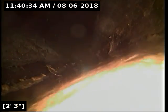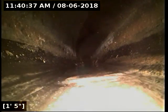Now, in my opinion, that is not worth tearing the concrete up to fix. Ideally, it's not there, but you can see how we have almost no debris there at all. It's just not a significant spot. You have to be flushing some pretty big stuff down the pipe for that to start making much of a difference there. And then we've got a little bit more standing water here as well.